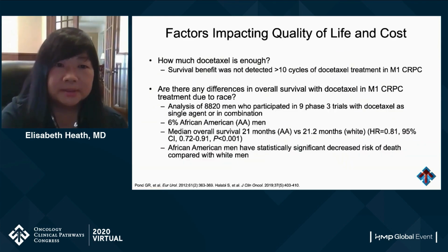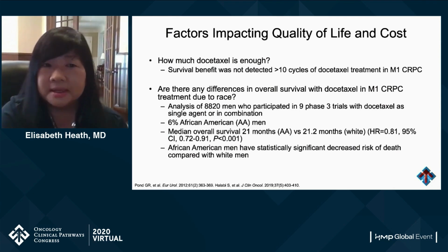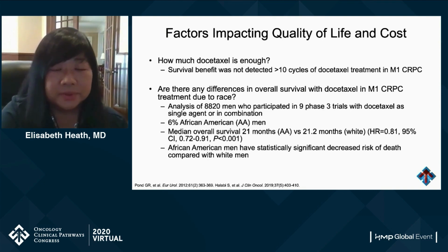But one question that also impacts quality of life and cost is how much docetaxel is really needed. I think there are a lot of studies in this area, but the general idea is that the survival benefit really is no longer detected after 10 cycles. So I encourage many of you who are thinking about giving docetaxel to set a limit, as the quality of life with regards to neuropathy and just financial toxicity clearly increase.